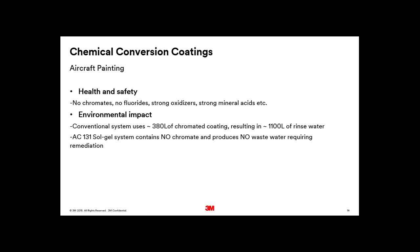The one downside of using sol-gel, let's say there is one, is that because it's not chromated, it doesn't impart as good a corrosion resistance as obviously a chromium compound would. And so you need to then apply on top of the sol-gel either a corrosion inhibiting paint primer, or a structural bond primer to impart the corrosion resistance that you would have got from a chromated conversion coating. The question then is, well, does it work? Again, are the sol-gel systems any better than the conventional chromate-based conversion coatings?